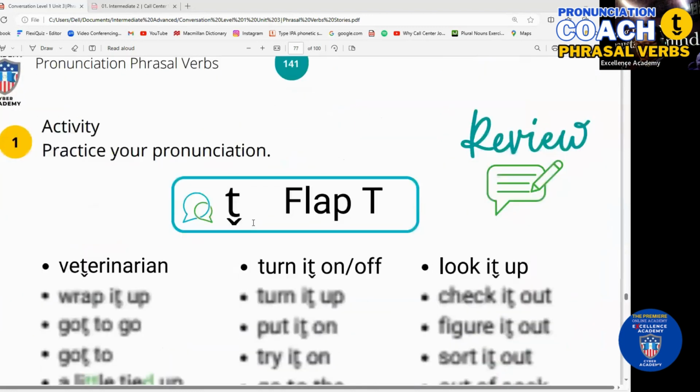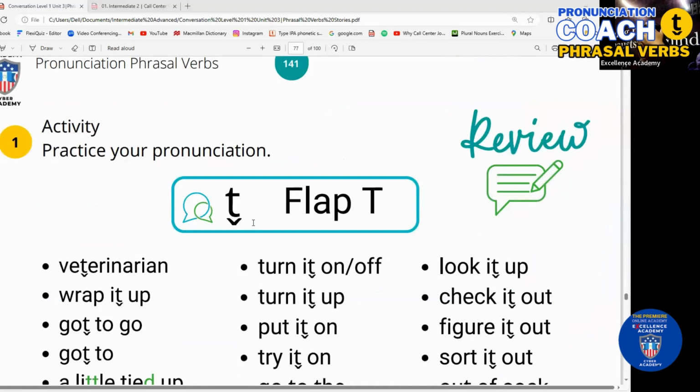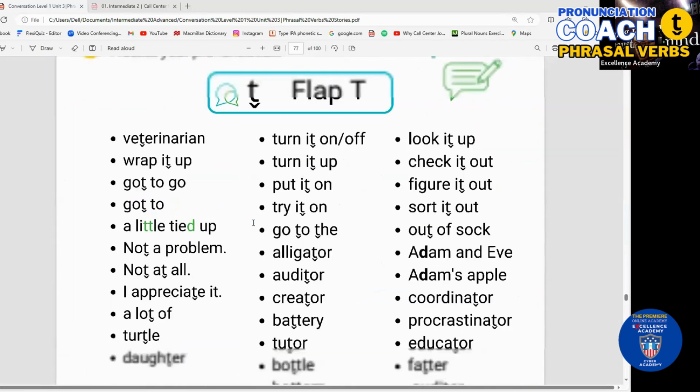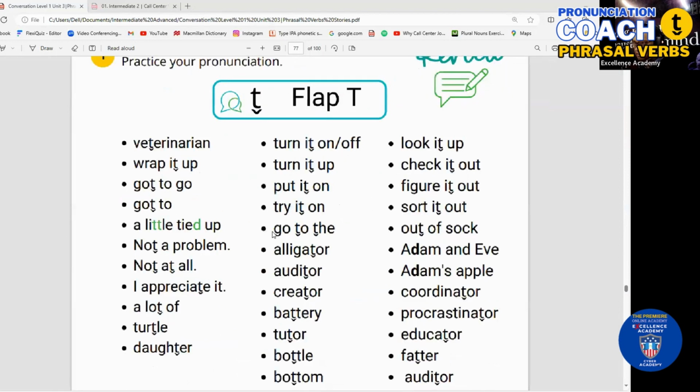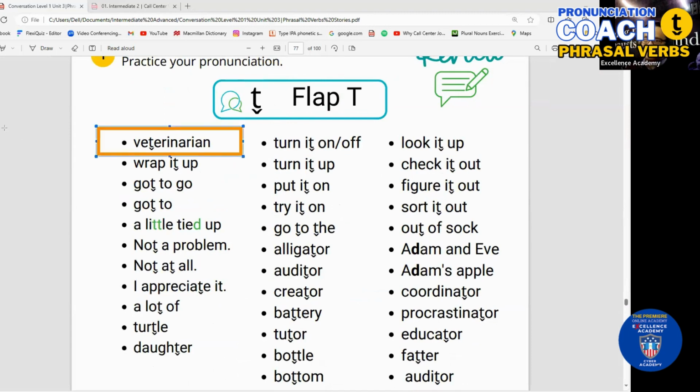All right, guys. So there you go. Not bad, huh? Let's do a little recap so far. Look at all that vocabulary, dudes. Oh, my goodness. All this is flap T territory. It's a bunch. Let's wrap it up with this vocabulary, and then you guys are going to go practice a little bit. Let's go, everyone.